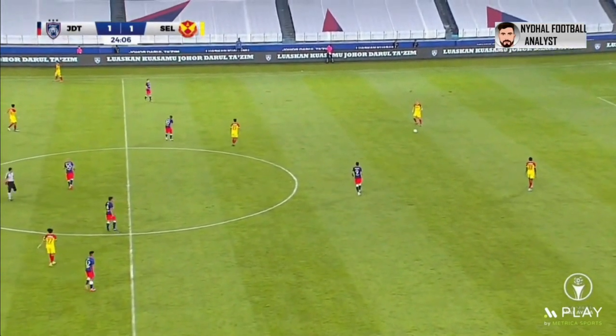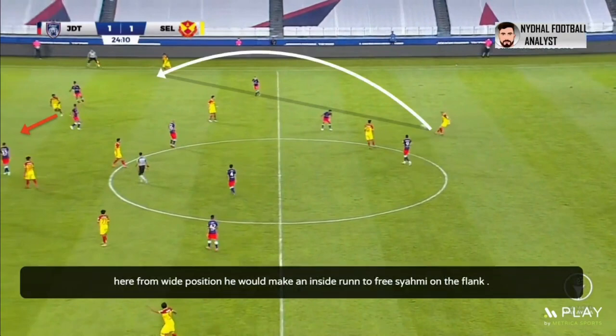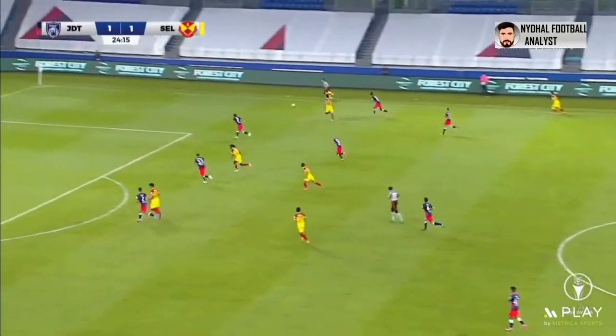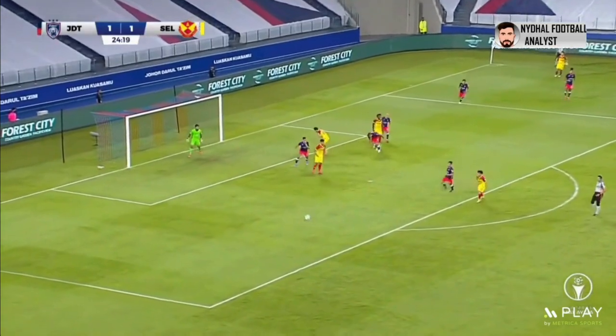exchanging passes between these two center backs. As you see, the communication from Brandon, he told Oli Zugan to move inside now to free Xiaomi on the flank in order to receive. As you see now, Brandon Gunn made the forward run centrally, and then he scores. He crosses.